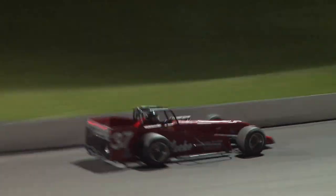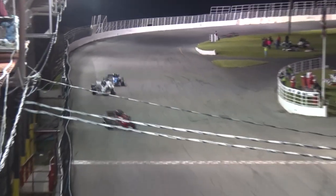I was hoping I could catch up to him when he caught up to the 56 there, and he ended up going around him on the inside. I was hoping he'd give him a look to the outside, and maybe I'd be able to get under him, but great run for Randy. It's good to have the car back in one piece and get a podium finish.